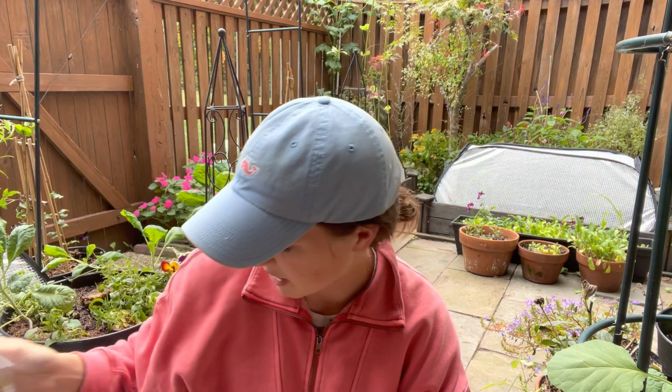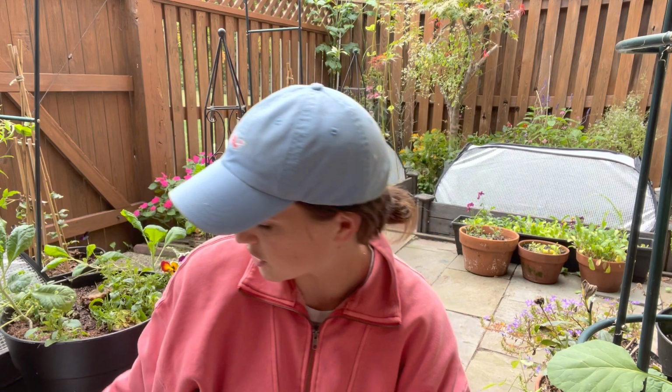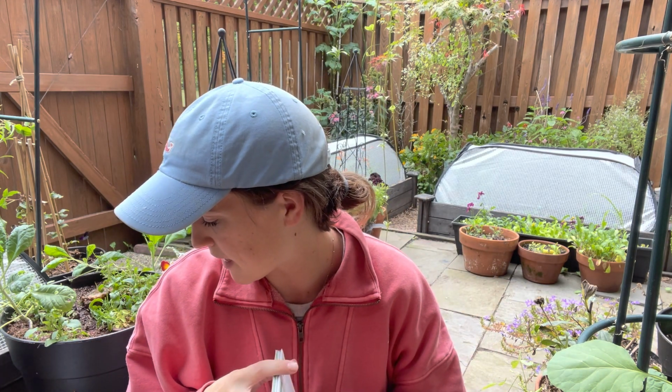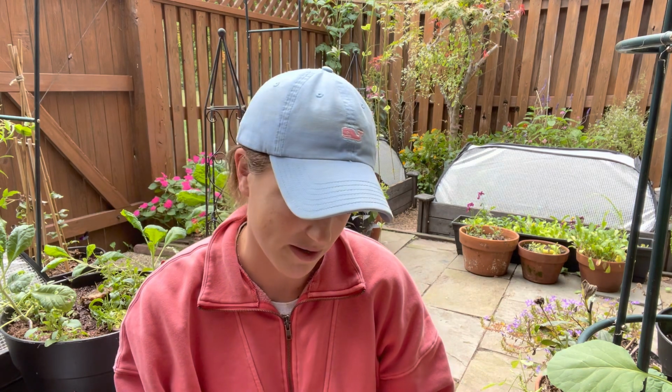I grabbed another nasturtium, maybe for up in the green stock, or if I have extra space in a container, it's always great to pop in some nasturtiums. And these are just a really pretty butterscotch. Nasturtiums are delicious and so lovely and pretty. I love to put them in salads and just have them out in the garden and spilling out of containers when you need space. And they do pretty well in my part sun areas if I get them going early enough. So I'll do a few of those.